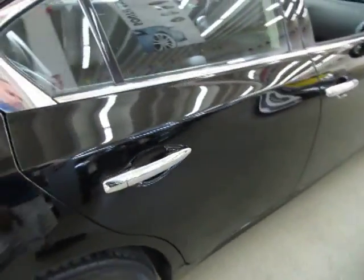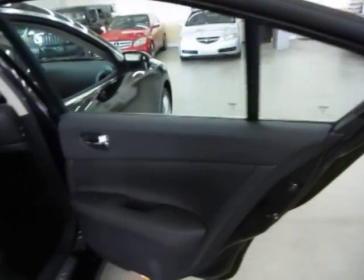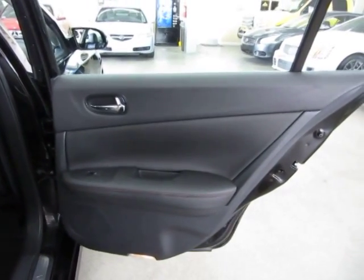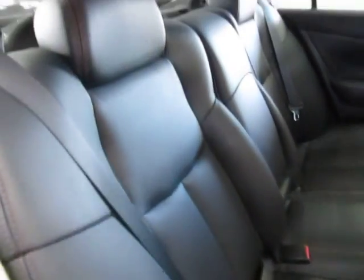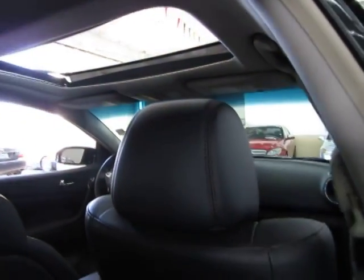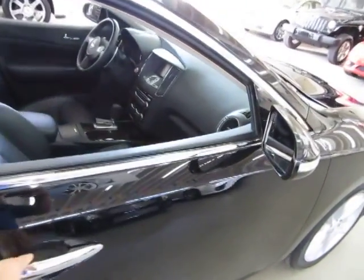Chrome door handles, anti-lock braking system, 4-wheel disc brakes, tire pressure monitoring sensors. This baby is completely loaded up, again with the premium and technological packages. All right, let's have a look from a different angle here so you can see it's all in really nice shape. Another look at the panoramic moonroof. You can see it pretty much takes up the whole roof, so it gives light to the passengers in the rear as well. And with the power shade, you can also block out the sun if you want to.